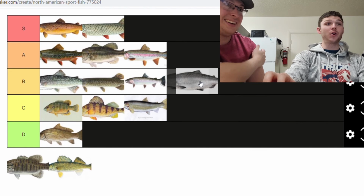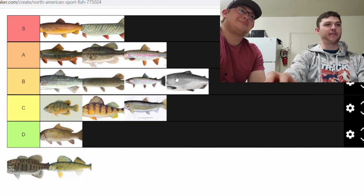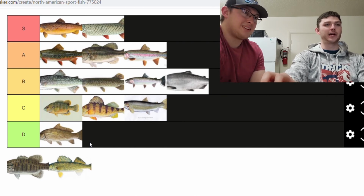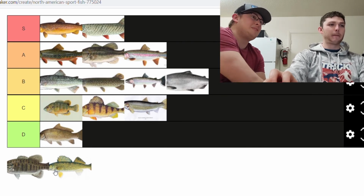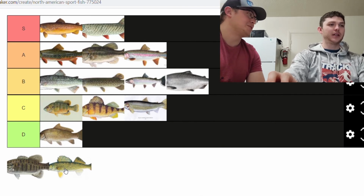No, we definitely have some. Don't get me wrong. But right now, of all these fish on here, I'm not going salmon fishing before I fish for any of these other 5 fish. That's why I put them down at B. But I would definitely make a trip every year to go salmon fishing. Yeah, I would definitely schedule that. I would do. Where steelhead.